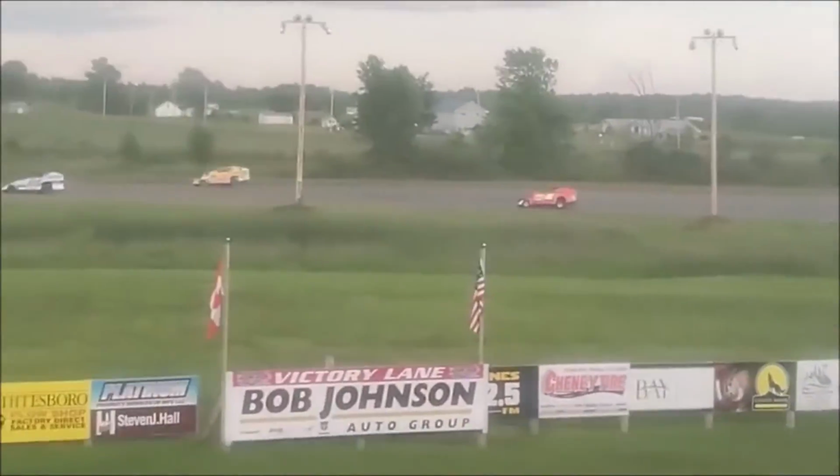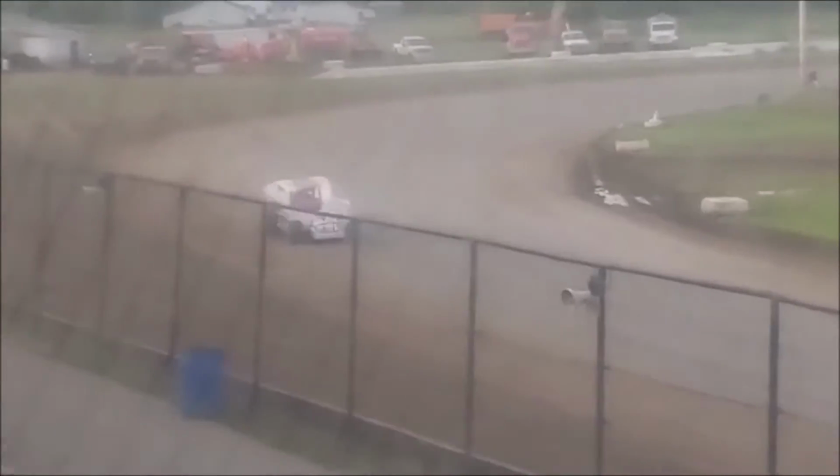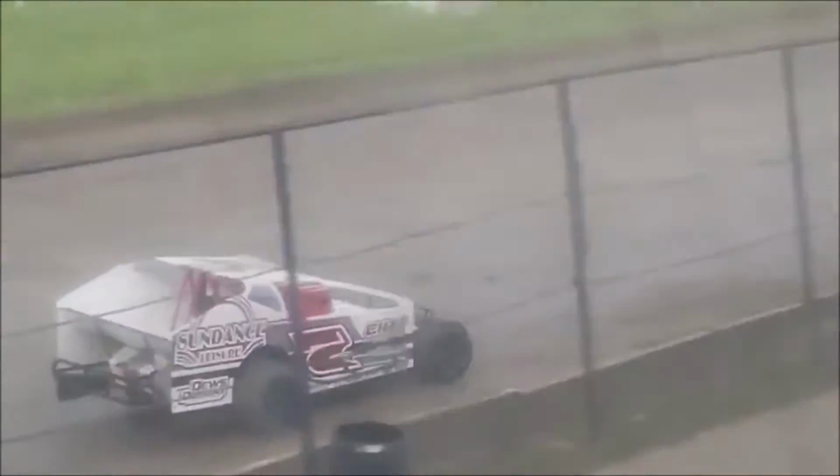In the meantime, though, there is the driver of the hour, Dustin Hutton. Makes his way into turn number 3 and 4 in a dominant performance. The Central Square, New York native works the top side to perfection, and he will grab the win in dominant fashion in heat race number 1 for the Bob Johnson Auto Group Dirt Car Sportsman.